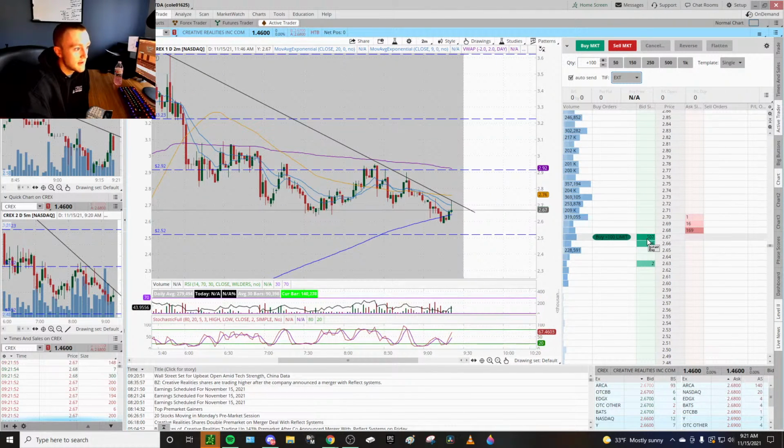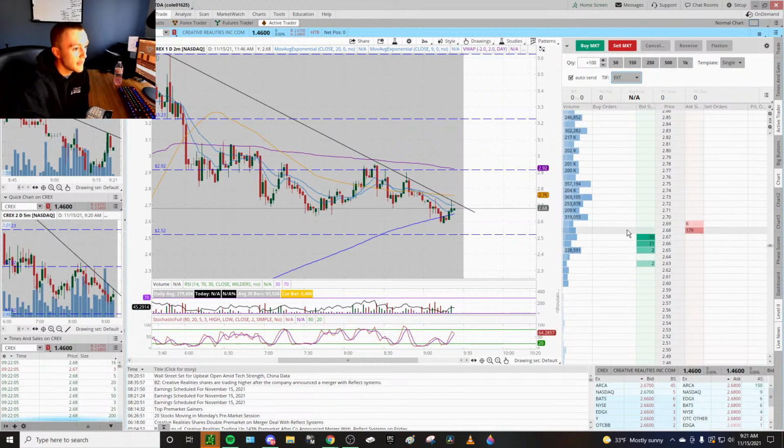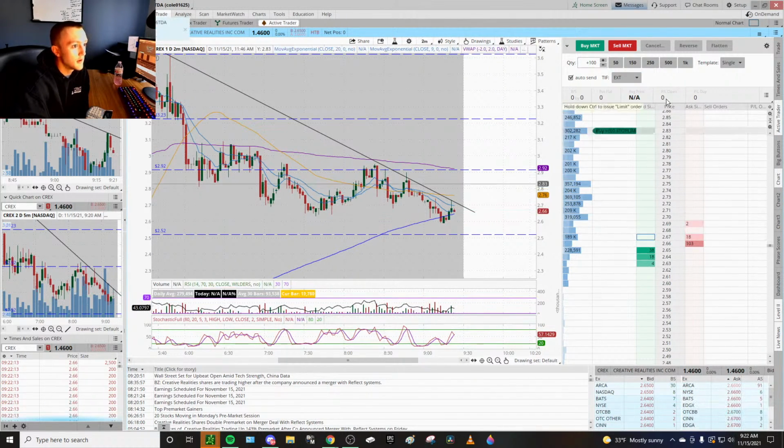So let's see if we can start to get into this. Let's see if we can see a nice pullback. I am looking to jump in. This is CREX. I am looking for the break of the downtrend with a nice washout long. My stop is below 250. I'm going to go ahead and get in.